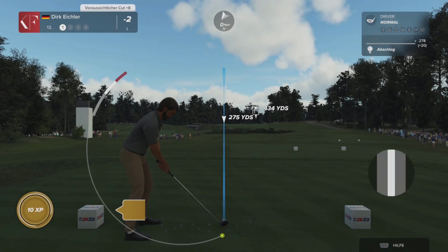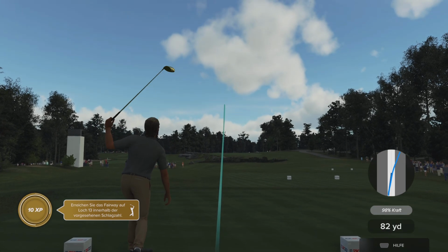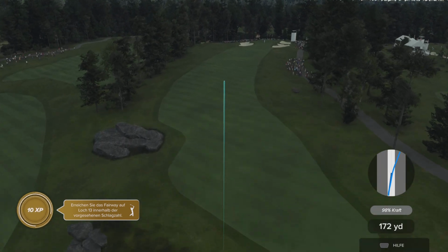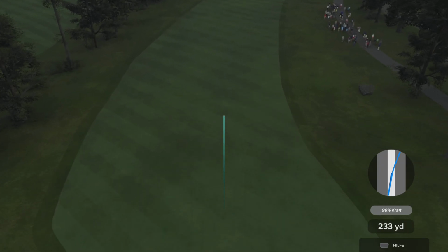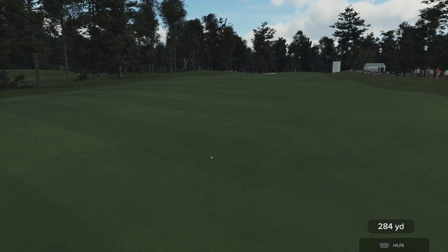Here we find ourselves on the tee of a par 4. Par 4, back up the hill, 447 yards. This is an adventure-filled par 4. Yeah, this is a quality looking shot, this one. That should find the short stuff.